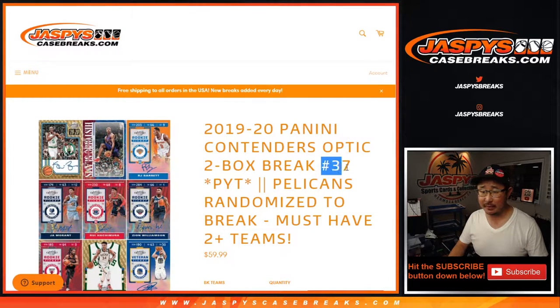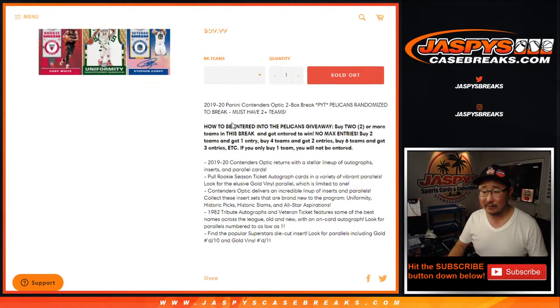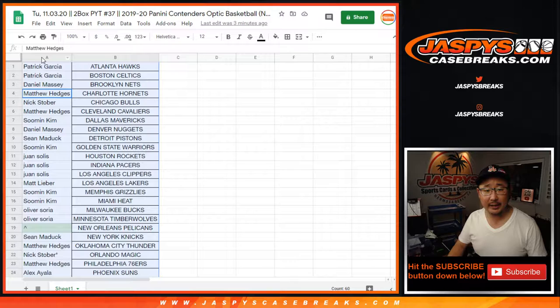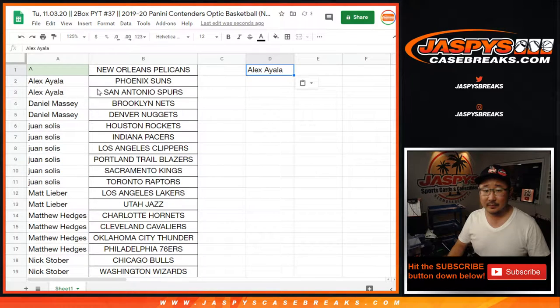Two box, pick your team, number 37 for the Pelicans. As you know, randomized to someone in this break if you follow those instructions right there. Big thanks to these folks for getting into it. We're going to alphabetize by your first name, so if you bought at least two, you get an entry for the Pelicans. Alex bought two, that's an entry.